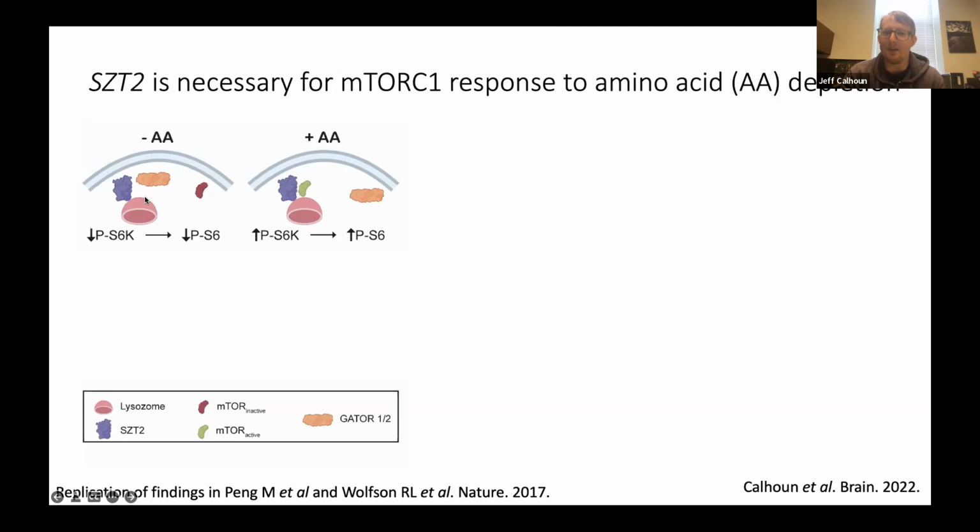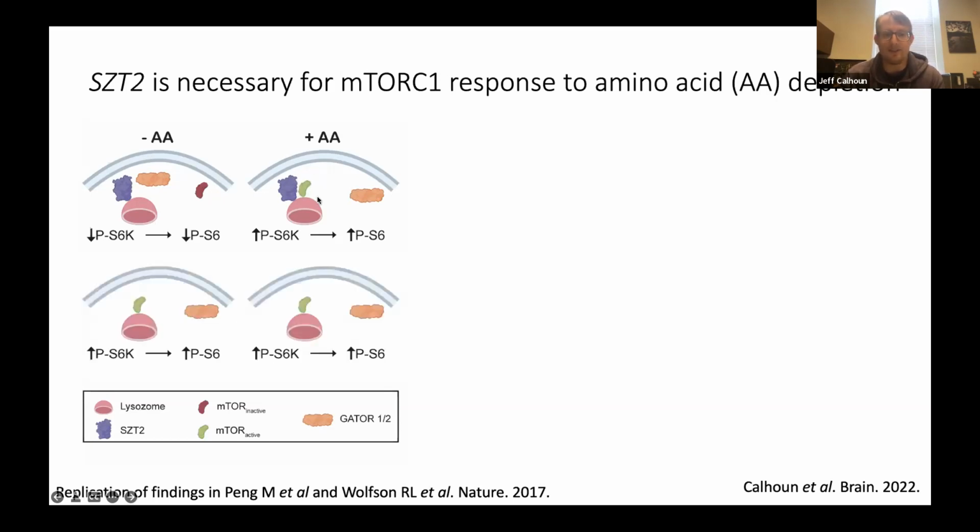and it does not bind to mTOR, which leaves mTOR just diffusely localized in the cytoplasm where it's inactive. But if you then treat cells with amino acids, mTOR is recruited to SZT2 at the lysosome where it is activated and functions. But in the absence of SZT2, even in the absence of amino acids, mTOR is always localized to the lysosome and is constitutively active.